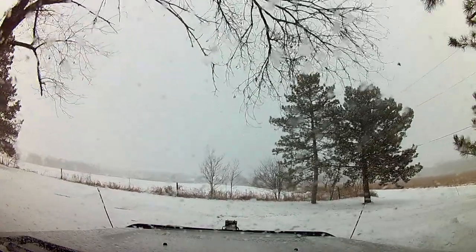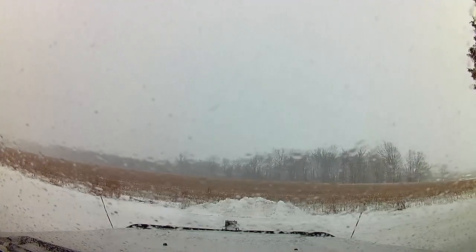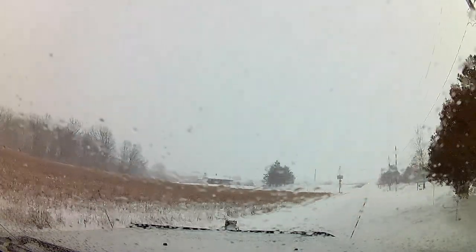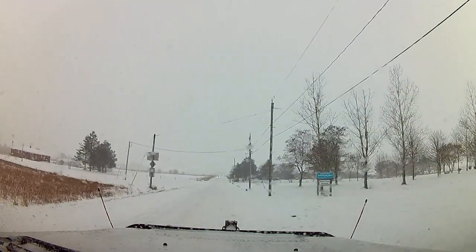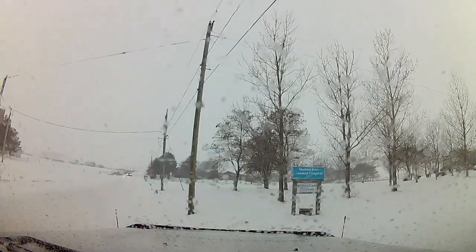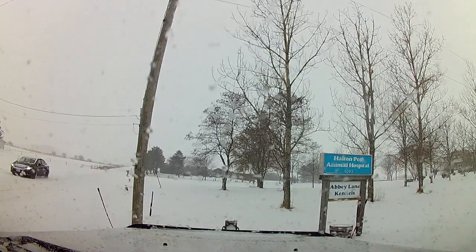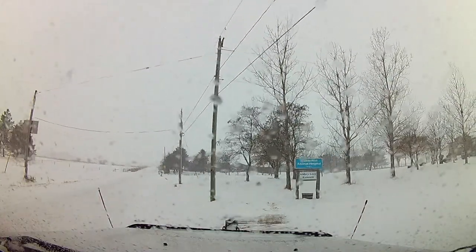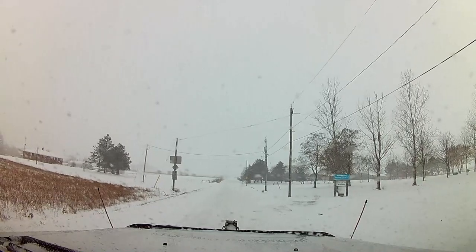Alright, let's go to the animal hospital now, right beside this property. It's the owner of the animal hospital. This is her house. And, okay, let's go. It's right here. Surprised the plows haven't even been down here yet. So you always want to be careful you don't turn into the ditch. Yeah. You know what? I gotta do one more down here.